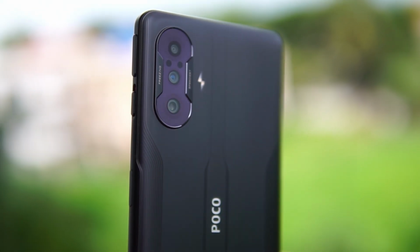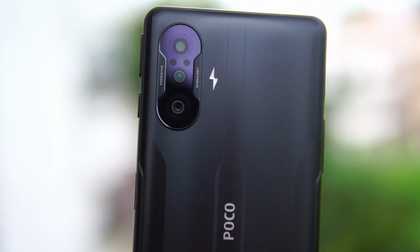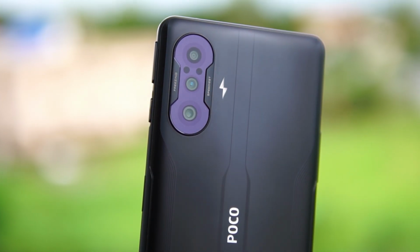But yes, there is room for improvement in low light and also a bit of over sharpening issues. We are hopeful Poco will work on this with future updates. So that is a detailed camera review of the Poco F3 GT.